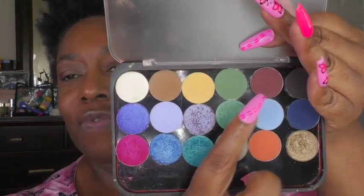So I went with this shade first, and then I'm gonna go into this one. This is Dr. Bird. If I remember correctly, this is one that they said applies best with a finger.